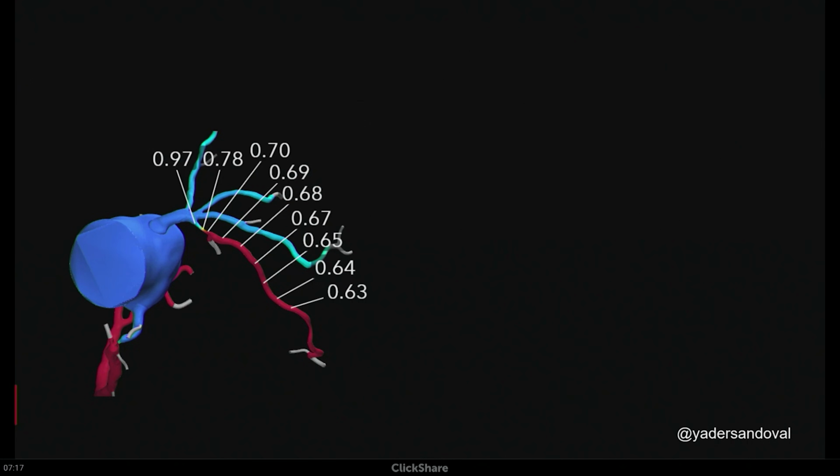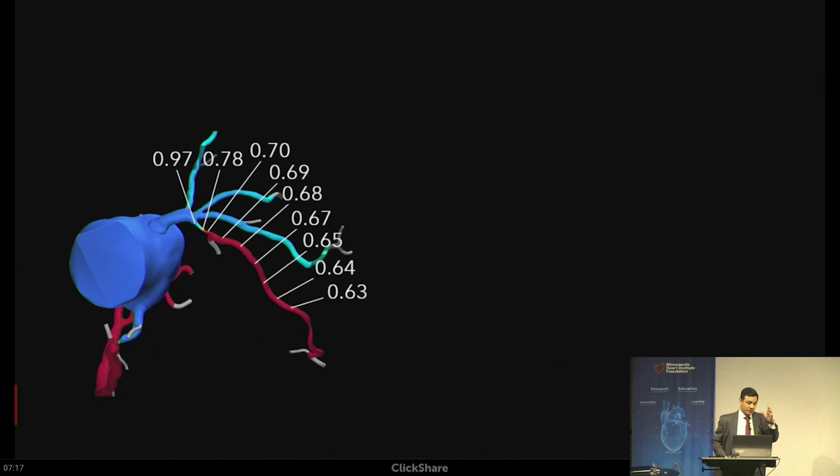But is that so? So maybe I'm going to pick on one of you for the sake of discussion. So Yvonne, maybe I'll bug you here. So here you see the distal FFRCT is 0.63. Let's forget about the technology. This is just an illustration of the disease. This patient has an LAD lesion with a distal value in the 0.6 range. Agree this is a tight lesion, right? Yes.